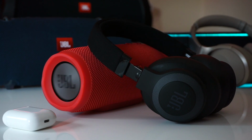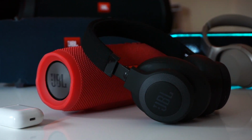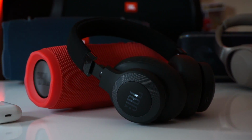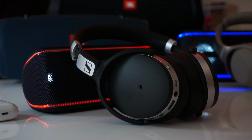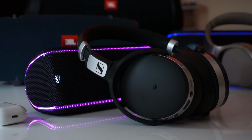The ANC on the JBLs does a decent job of blocking out both constant low-frequency sounds like road noise and higher-frequency sounds like chatter. But like I said, their cabin pressure just makes these headphones very uncomfortable to wear for long periods of time. The ANC on the other two headphones does a decent job of blocking out road noise, but does struggle a bit when it comes to blocking out voices.